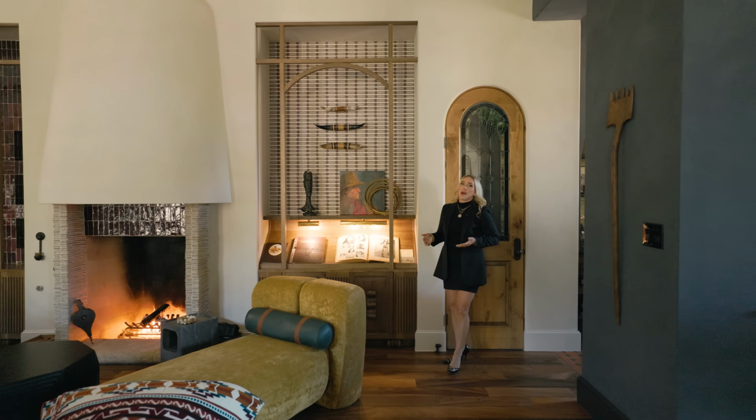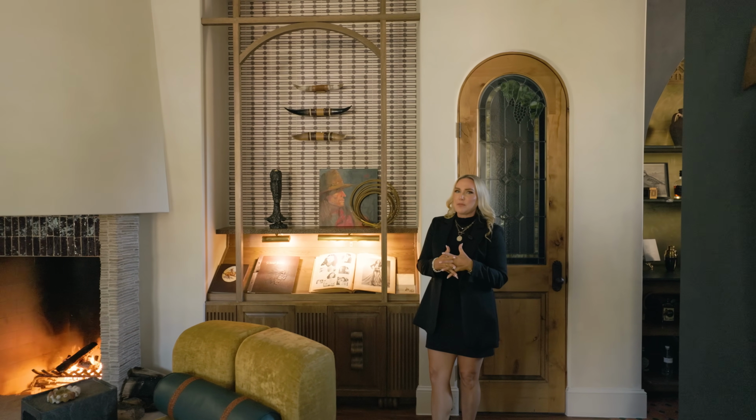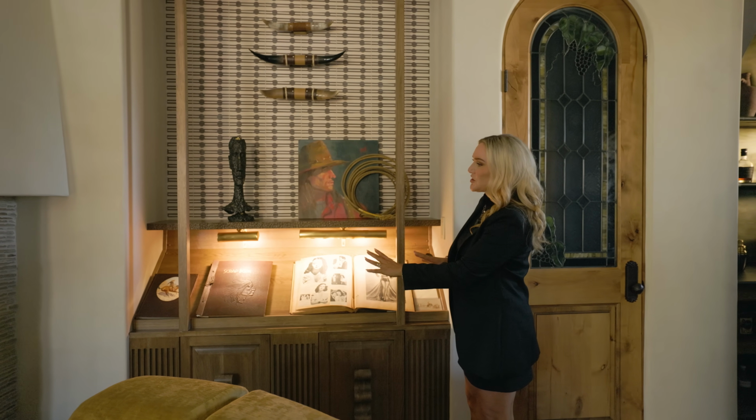One of my favorite things about this project was really getting to know the homeowners and developing a friendship and a relationship of trust. And with that, they let us go through some of their treasures and find moments that were deeply special to them that they didn't understand how to maybe translate into the home. But immediately, when we started exploring, we realized that there were moments that we could create in the home using their special treasures. And one of those was we found a pile of old scrapbooks, and you can see we created this gorgeous shelf for a display, and the scrapbooks ended up going here.